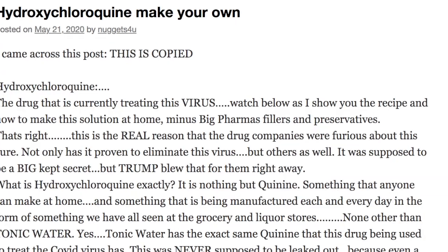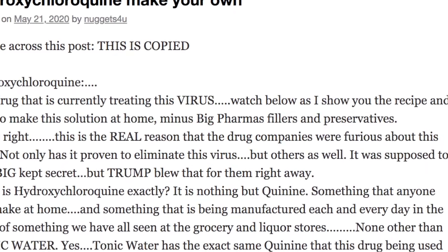Want to make some hydroxychloroquine? That's what a Facebook post promised. It has since been removed, but not before it was shared by thousands of people. It went something like this. What is hydroxychloroquine? It's nothing but quinine. And quinine can be easily made at home.